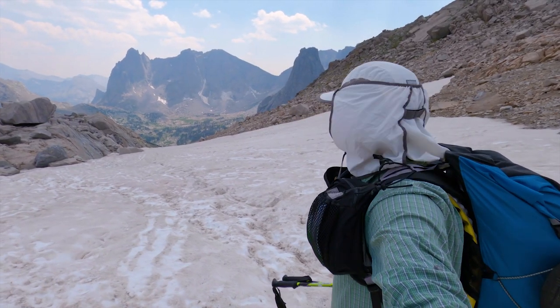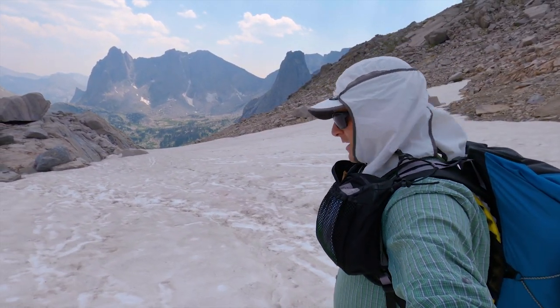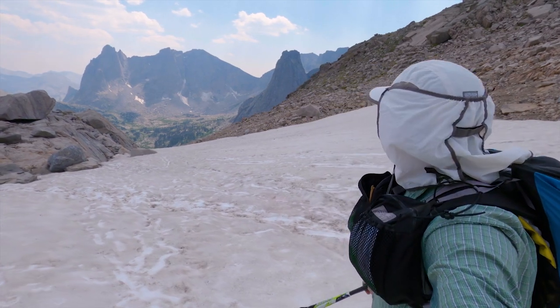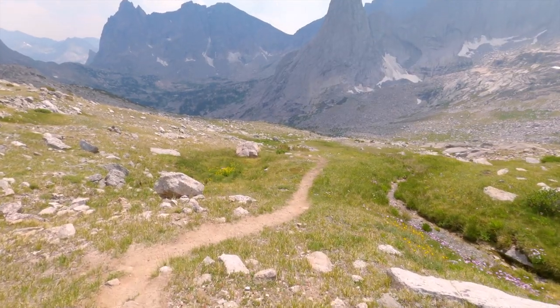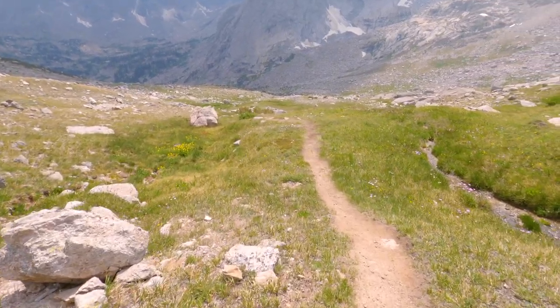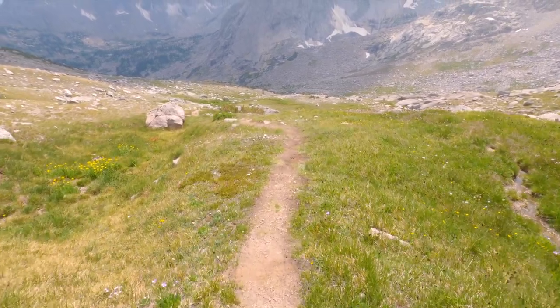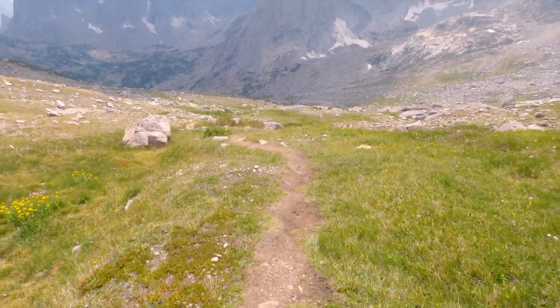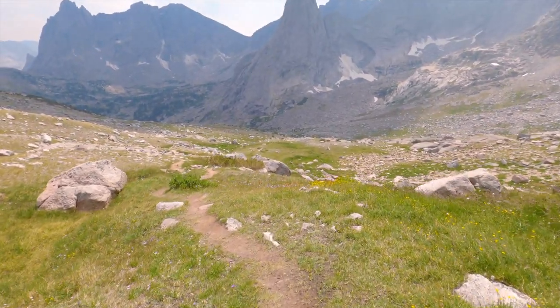Descending the southeast side of Texas Pass. There's Pingora. Finally get to see it. Some beautiful rock climbing up there. Nice trail down the southeast side of Texas Pass. Very nice trail. A lot less steep than the other side of Texas. And great spectacular views.